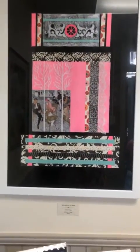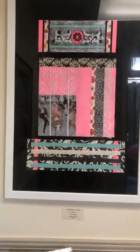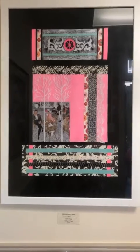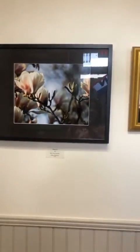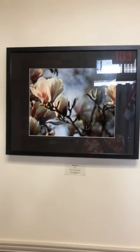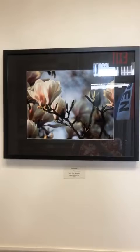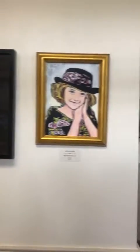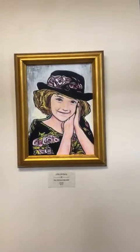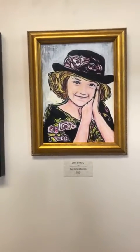Springtime in Paris by Lynn Holtz. Collage and paper, it's $200. Magnolia by Mary Paul Barnaby. It's a digital photograph for $125. Little Brittany by Ron Baviello. It's acrylic for $210.